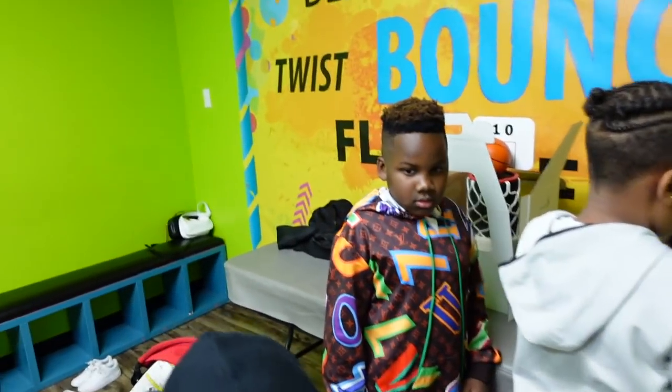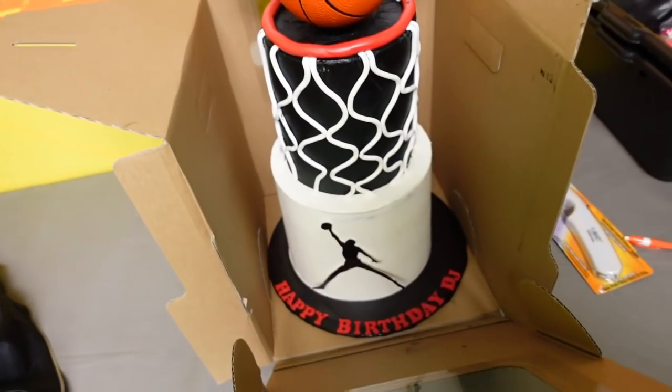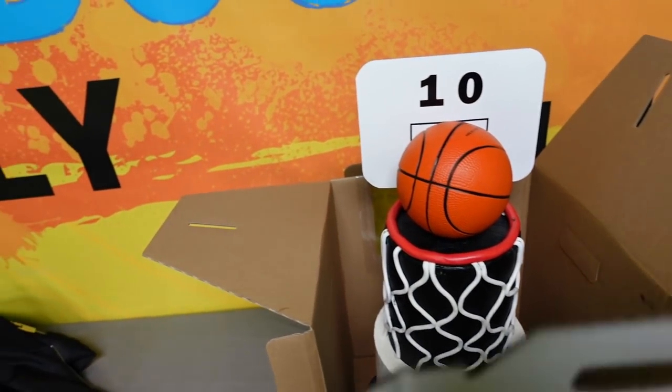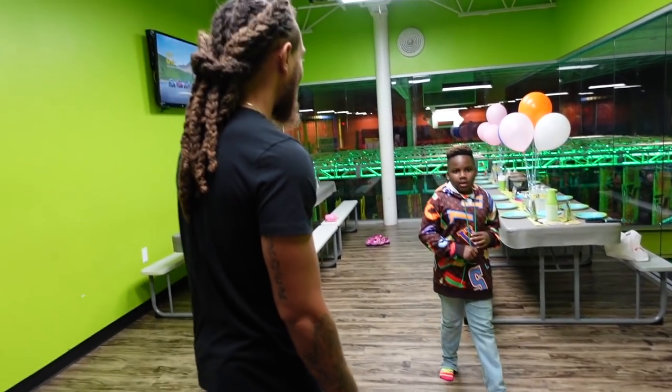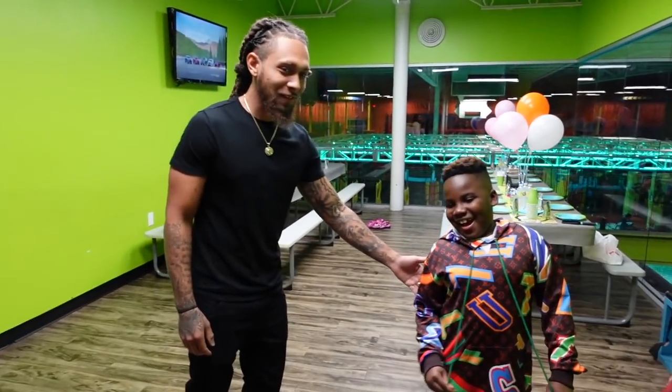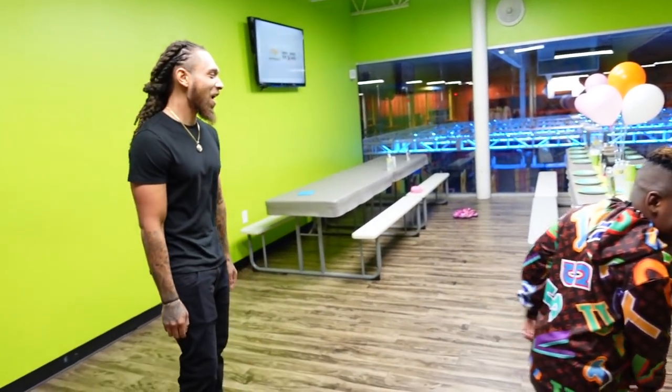Oh, let me see her. Let me see your cake. Oh yeah, that's a nice cake. Dang, that's nice. Real nice. I love it. Hey, can you eat the ball too? I don't know if it's edible. The ball? I don't think the ball would be edible. Take a bite. I don't know. I think he might get in trouble. No. Don't listen to him, DJ.